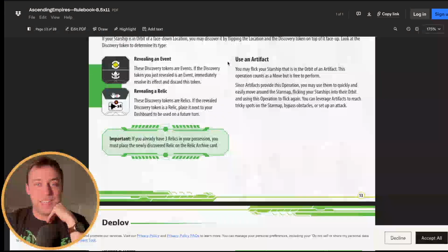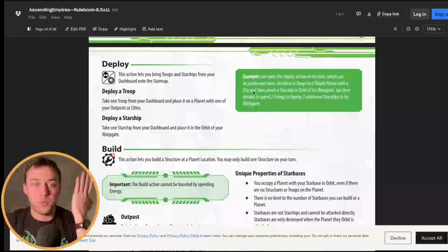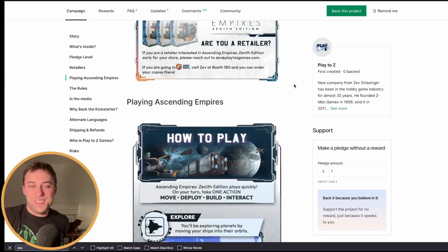Oh my god. Use an artifact. You can flick your starship that's in orbit of an artifact. This is a move. Since artifacts provide this operation, you can use them quickly to move around the star map. So you're using points around the thing. It's all based around this flicking, is this movement, and then you're going to be building things. You can see the buddies starting to attack each other in the background. That means we've got to move on. What is going on, Ascendancy? Oh, man.